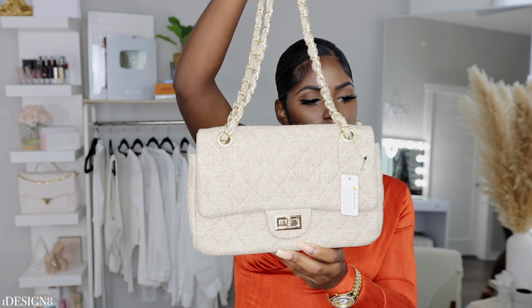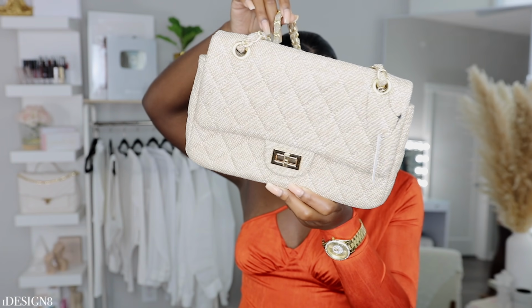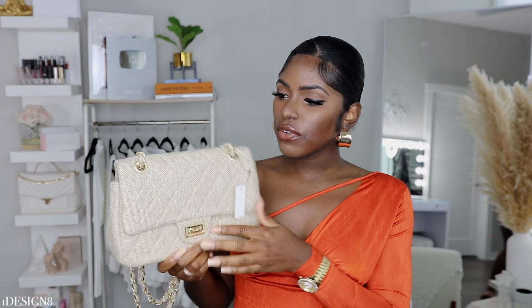Again, it's kind of like this little linen. I know you probably really can't tell, but it's like this little linen material here. It kind of reminds me of my Saint Laurent bag as far as the material. It has a gold hardware here. It's perfect for the fall.